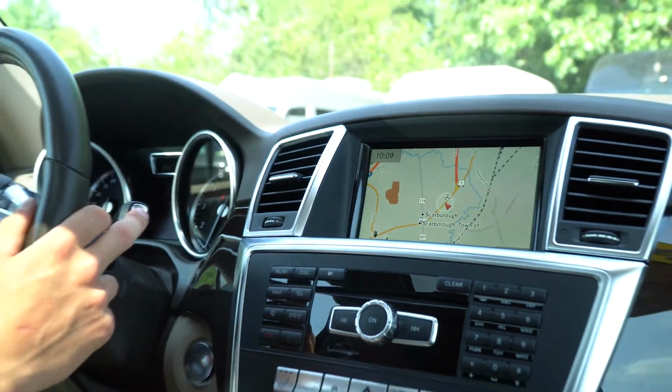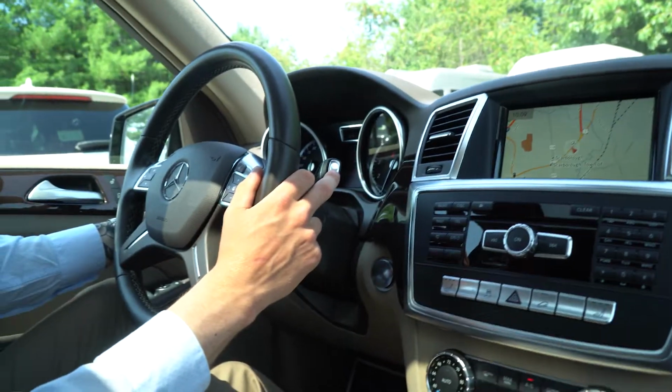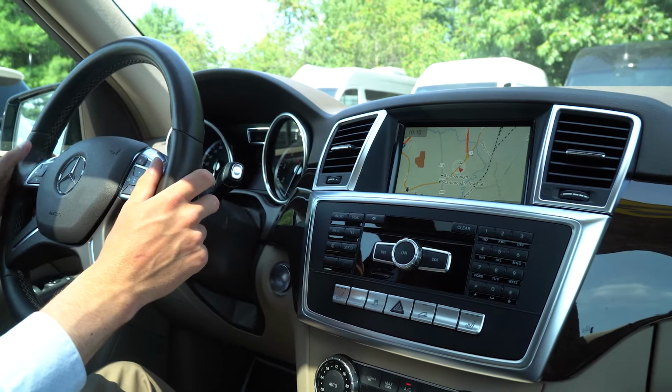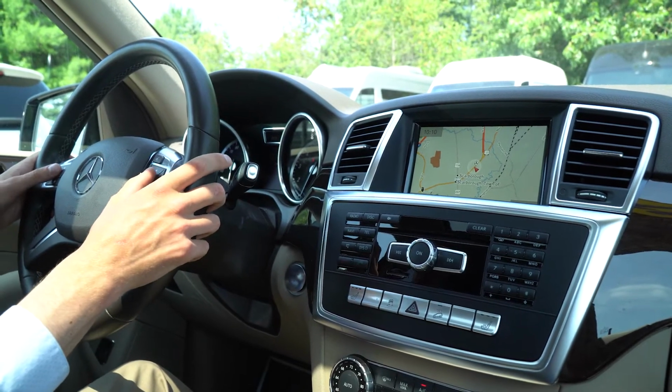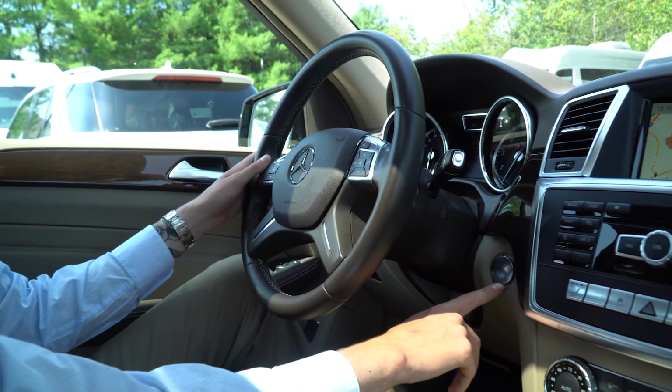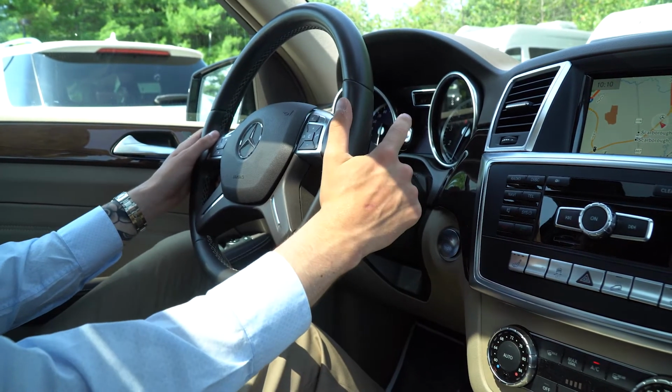Automatic wipers on the left, cruise control down below. We do have a full telescoping steering wheel as well. We can change through our trip and different options on the left side, voice, phone, and volume control on the right side of the steering wheel. Keyless entry, so we do have that start-stop button right there.